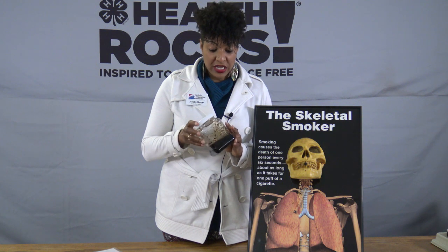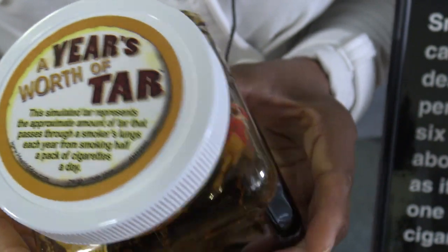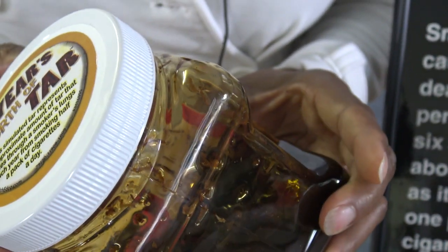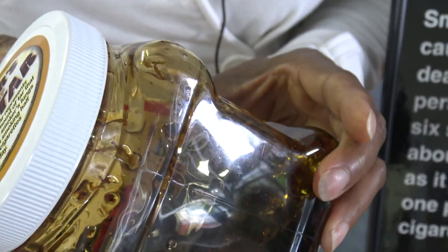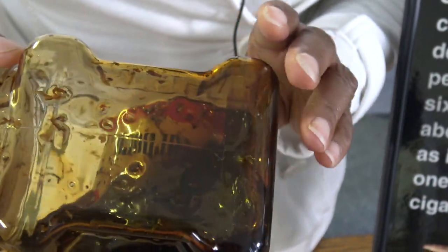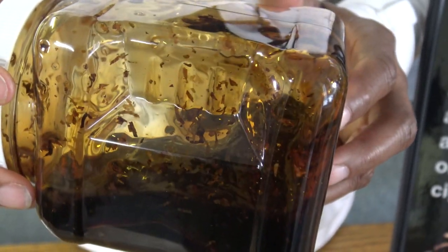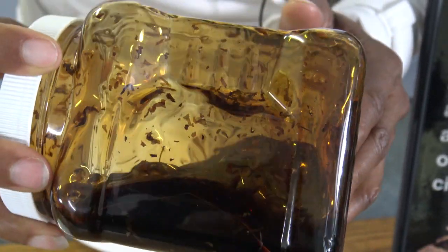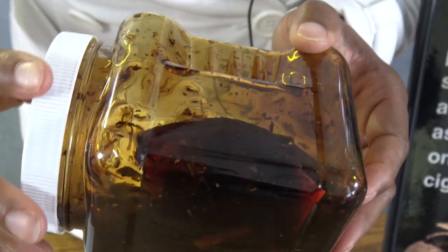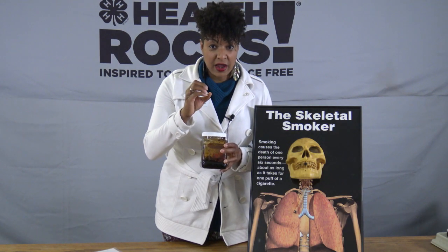This jar represents a whole year's worth of tar that builds up in your lungs when you smoke cigarettes. Now I know what you're thinking. How could something like that stay in our lungs? Because I showed you that your lungs are solid tissue. But it doesn't build up quite so much that it looks exactly like what you see here. But as you saw in the visual, your alveoli are sacs of air.